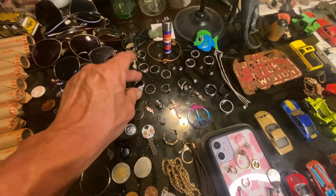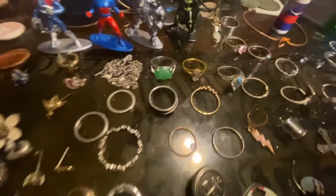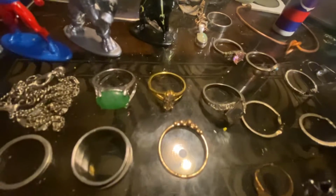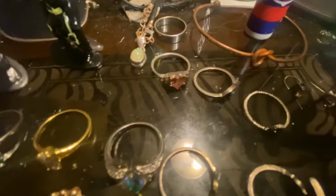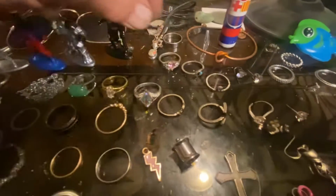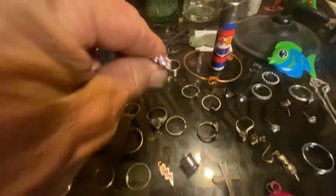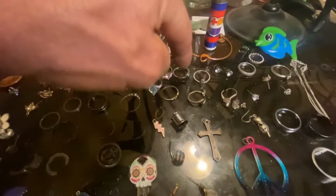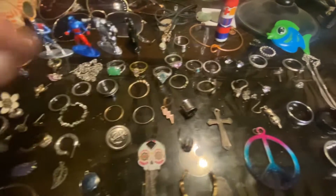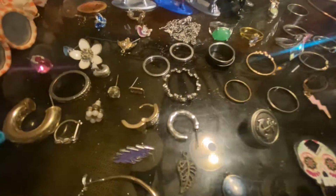Nice rings. Look at them custom rings right there that they thought they were good, and just turned out to be custom rings. Quite a few of them. This one's good actually right there. It's a nice ring. A few other rings here and there. I got a lot of rings. Got all of the rings right there.